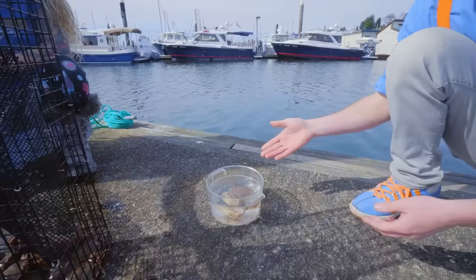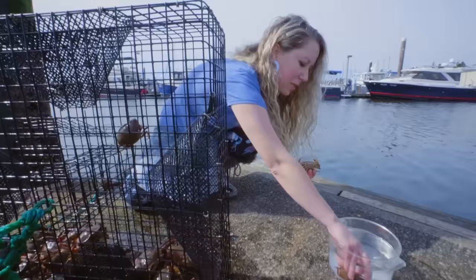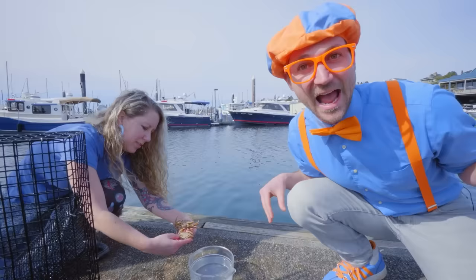So I like to start with the female crab, the girl crab, and we look at her belly, we flip her over gently on her back, she kind of calms down, and we look for a very wide triangle shape here compared to the boy. And that's because she's gonna have eggs inside her tummy there, and she needs extra room. The boy doesn't need that much room. Okay. So that one is a girl and that one is a boy? You got it, Blippi. Whoa, check it out. Wow, that is really cool. And I like acting like a crab.